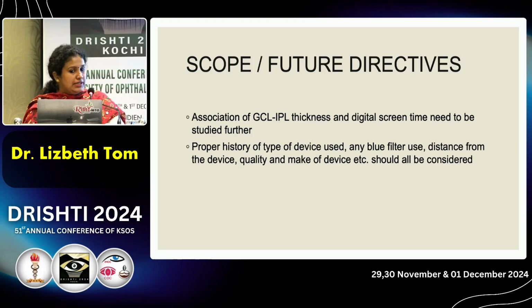Association of GCL IPL thickness and digital screen time needs to be studied further with proper history of the type of device being used, whether any blue filter was used, distance from the device, and quality and make of the device should also be considered.